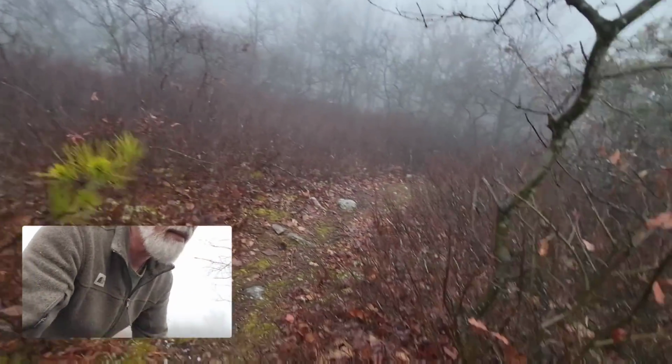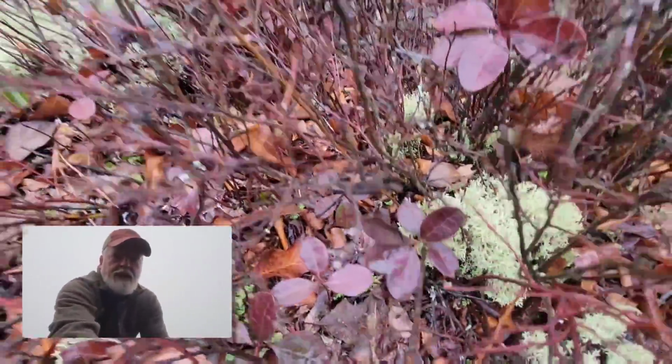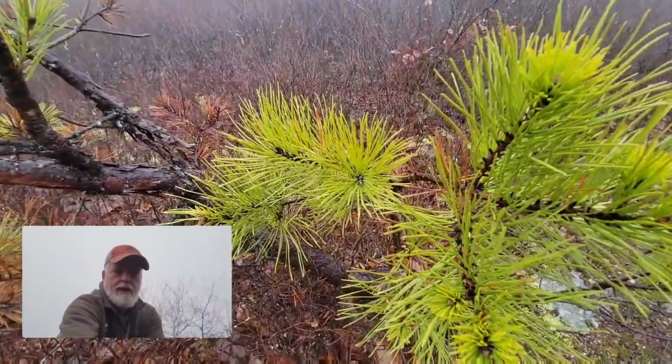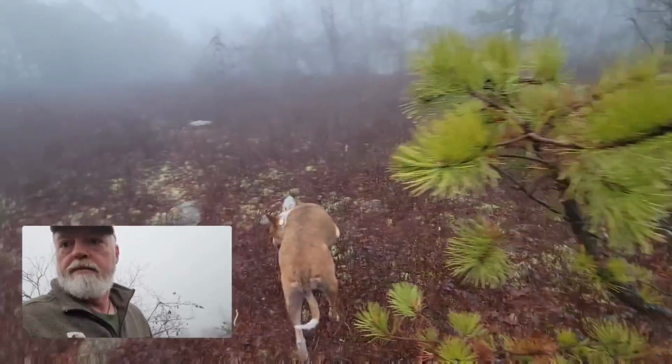But like I said, all that moss, very cool, very, very cool. I don't know what kind of moss that is, but it's really, really neat. Then we got all these little scrub pines. I call them scrub pines. I don't know what kind of pine they are, but I think of it as a scrub pine.